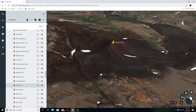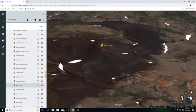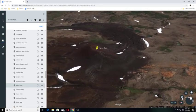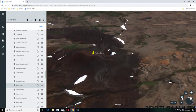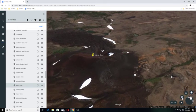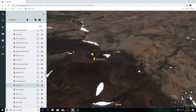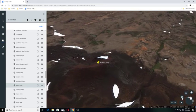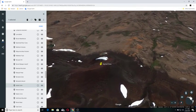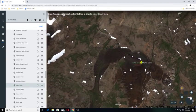Let me see if we can go closer. Nanuk Cone is a cinder cone. It lies in the southwestern corner of Mount Edziza Provincial Park and is one of the youngest volcanic features in the Spectrum Range, which in turn forms part of the Mount Edziza volcanic complex in the Northern Cordilleran Volcanic Province. It formed during the Holocene period. And we do not have a view there.